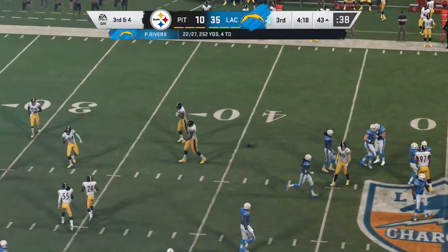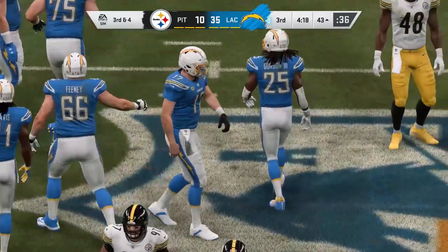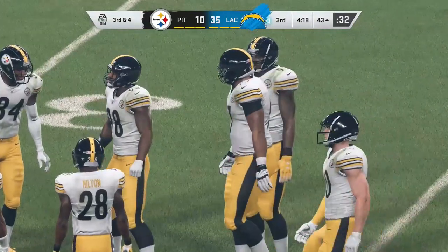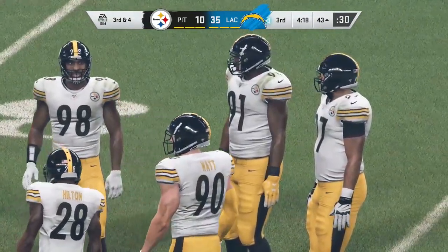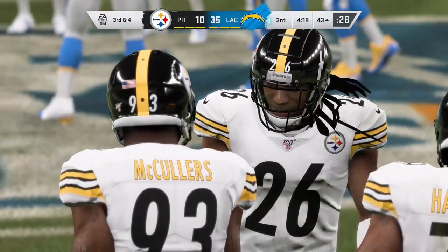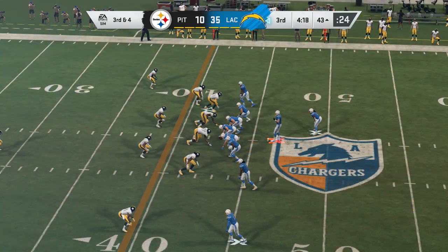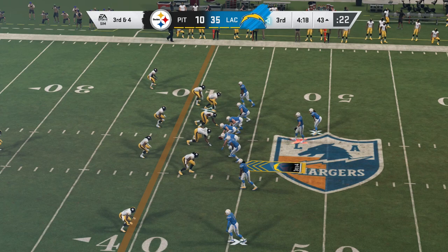Now, meanwhile, a pass that should have been intercepted, but it winds up falling incomplete. Great coverage there all around. Really didn't have many options to throw the football. Very little chance that that one was going to be completed. Every receiver was locked up. Now they face a third down and four after that incompletion on second down.